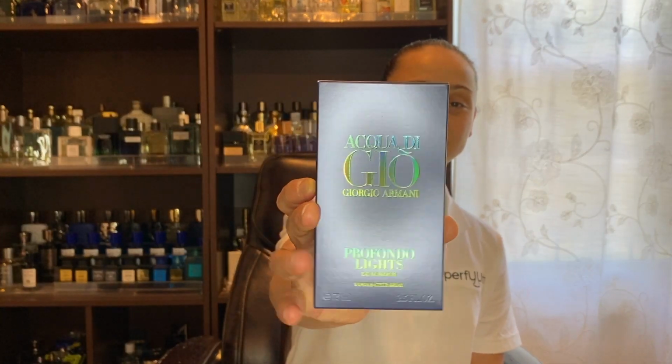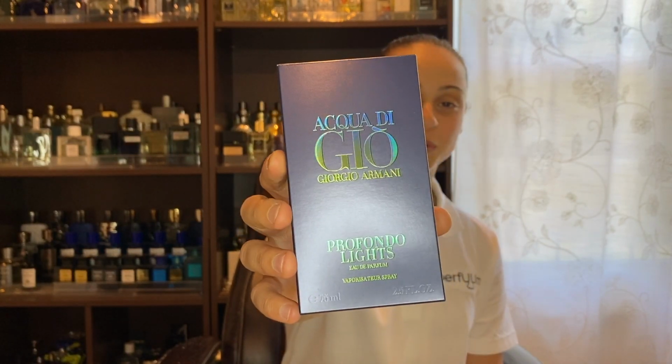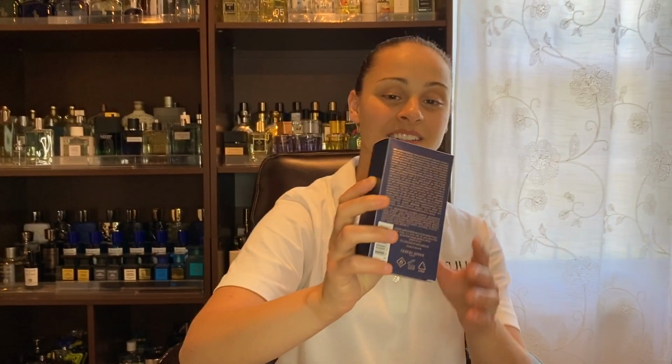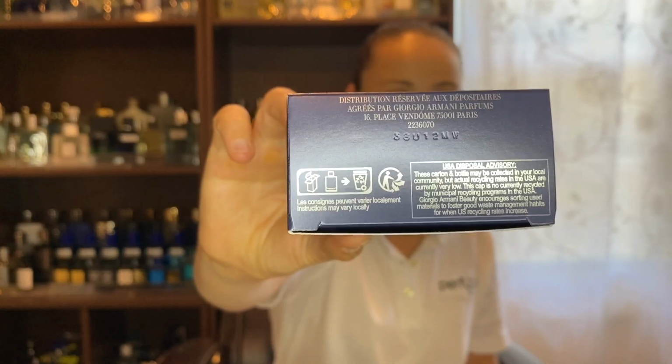Really cool box, nice dark navy blue. And as you can see, the writing has like a cool iridescence to it. Very cool, kind of pops too. It's textured. You have some information on the back, and you have the little logo on the top, and some more information at the bottom. So that is the box.